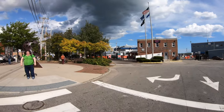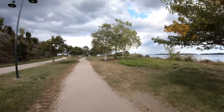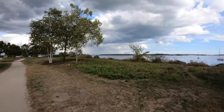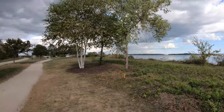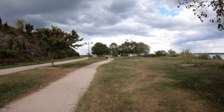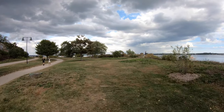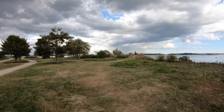So this is the eastern end of the peninsula here in Portland. You can see the railroad right there that that train goes on. And then over here they actually have a beach that is over there.